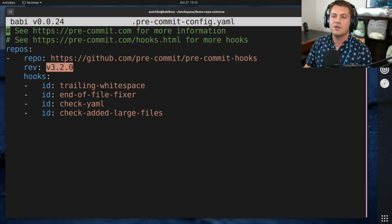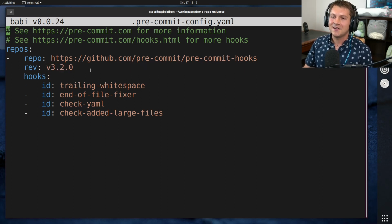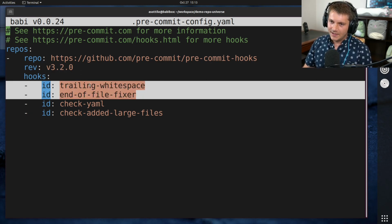So in this case, we're using version 3.2.0 of pre-commit-hooks. This is actually a little bit out of date, so I'll show you a command in a second that'll help us get this up to date. And we configured a bunch of different tools here. So we have some fixers here, a whitespace fixer and well, actually two different whitespace fixers.